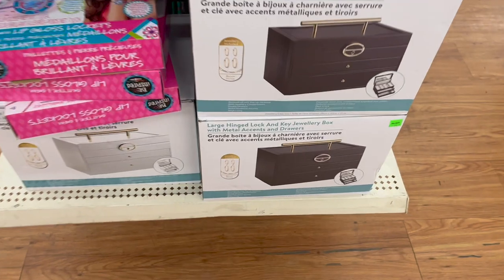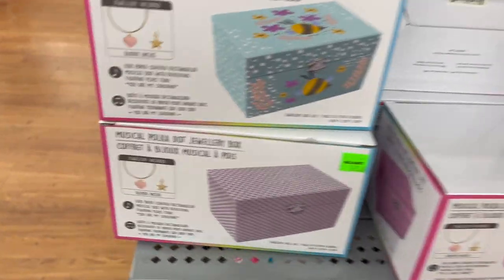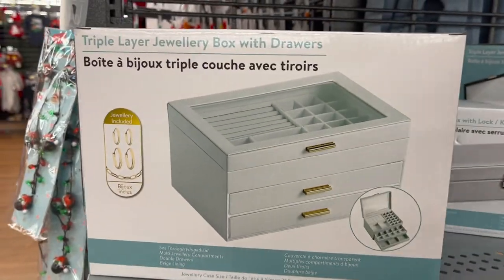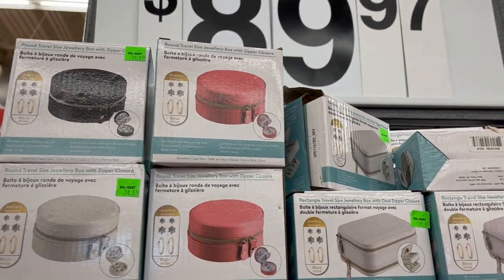They have a lot of really nice jewelry boxes. So look at this one for $89.97. They also have that in white. But then for little ones, cute polka dots, and it comes with jewelry. This triple layer jewelry box with drawers, is $59.97. And then these little travel ones as well are $24.97.